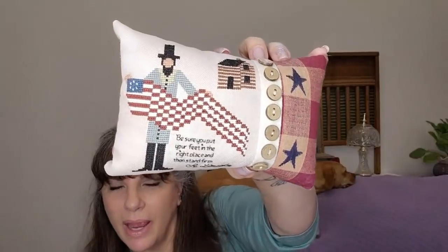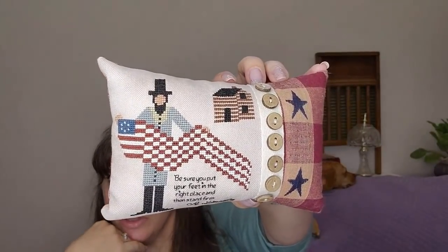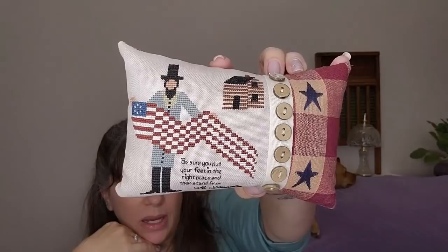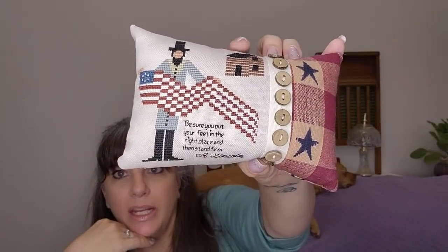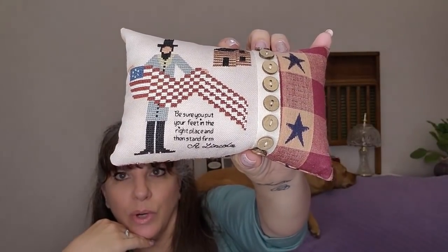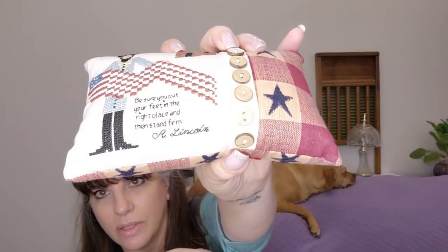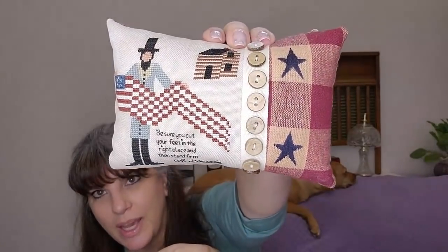So this is my Abe. I changed the red to a little bit darker red. I moved the cabin over closer to Abe a little bit, and I changed the wording. It says, be sure you put your feet in the right place and then stand firm. And I put his little signature on there. So yeah, I love that one.